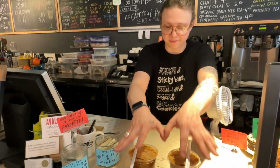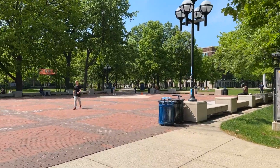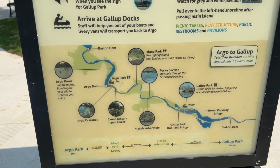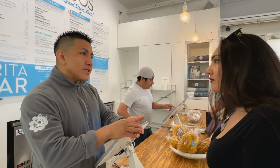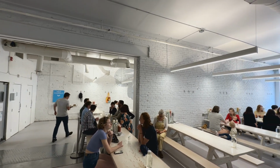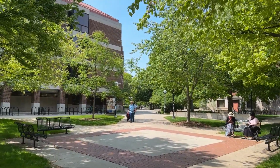But after this, we're gonna head over, look at some parks in the area, just kind of give you guys a day in the life of what it's like living here in Ann Arbor. So we're gonna check out the parks, check out some other things here in the downtown area. Head over, grab some lunch at Frida Batidos. It's gonna be fantastic. And then we're gonna head over and check out campus. And of course, our favorite thing to do is we're gonna talk about some real estate here, give you guys an idea of what you can get for about 700 to 1.2 in the Ann Arbor area, all super close to downtown and the surrounding areas.